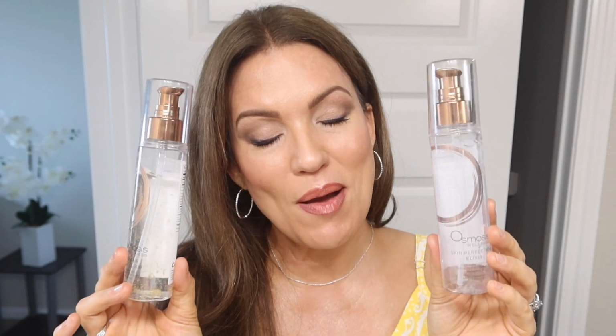They're not sticky at all. They literally just feel like you've put some olive oil on your lips, but these have that beautiful kind of soft tangerine orangey scent to them. This is something I have been loving this month, and I'm pretty sure if you try this, you're gonna love it as well. This is probably my most favorite product that I've been using for the month.